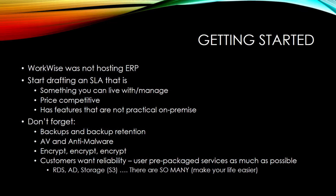We encrypt everything. All the data is encrypted at rest, and that's a very common thing between all three of these vendors. We also encrypt in transit. You just have to do that these days. Customers want reliability, and I try to use prepackaged services as much as possible.